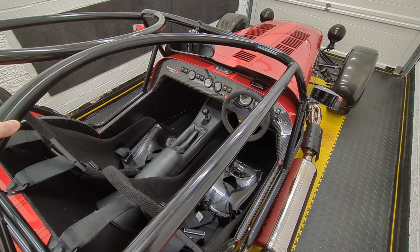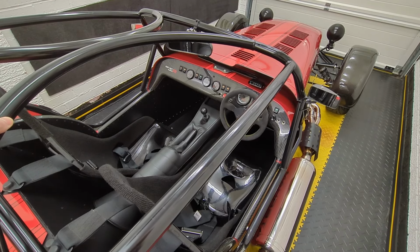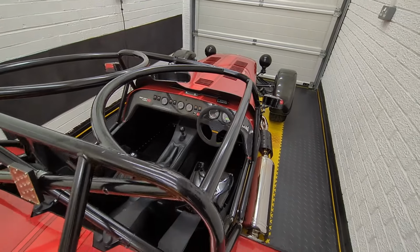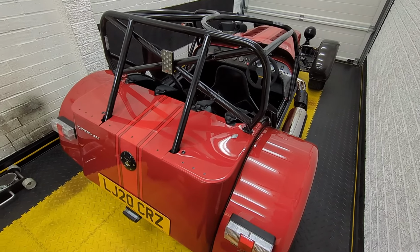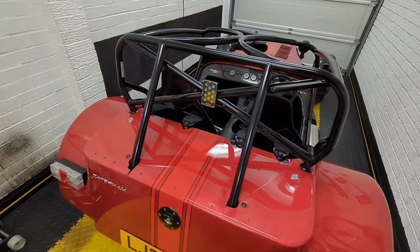Yeah, just the experience of doing that, you can change. I mean, it changes gears so quickly. It's just astonishing. So it's going to be absolutely epic on track. You know, next year, when everything else is sorted out, when the weather's good again, we'll do some track days, we'll get some good track footage. I'm really, really looking forward to that.